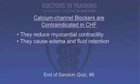Give two reasons that calcium channel blockers are contraindicated in patients with congestive heart failure. Well, the calcium channel blockers will reduce myocardial contractility, and they also cause edema and fluid retention. These are the exact problems that can make congestive heart failure worse. People with congestive heart failure will have problems with contractility with their heart, and they'll have fluid accumulation already. Therefore, you certainly don't want to make that worse.